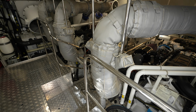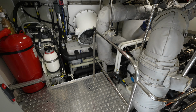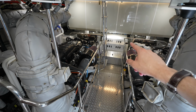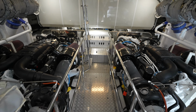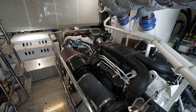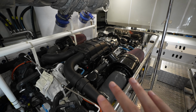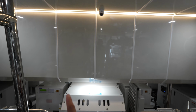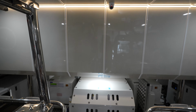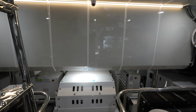And this staircase leads right down into the engine room. And I believe that's the stabilization system in the middle. And even though you have the garage, this engine room is large enough where you can get full access to the engines, and then the garage cutout is right here. And that's because the garage isn't the largest in the world. It's a garage/beach club hybrid.